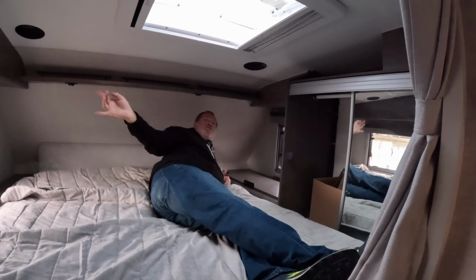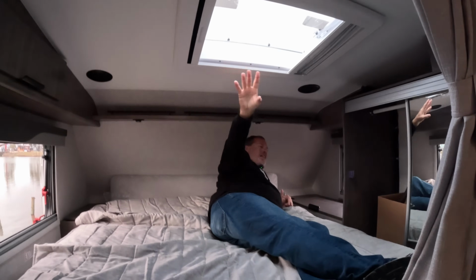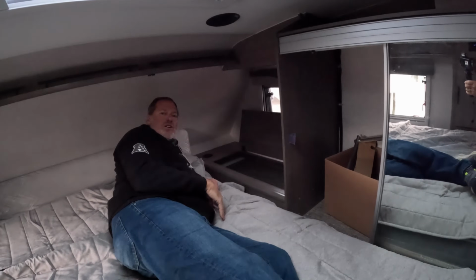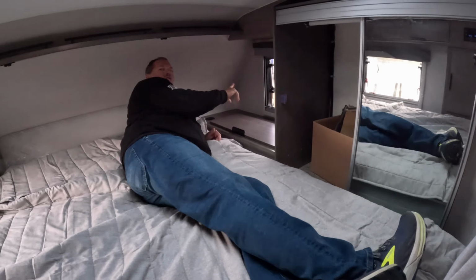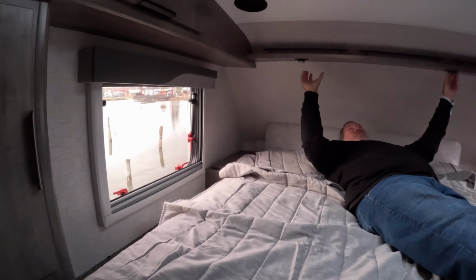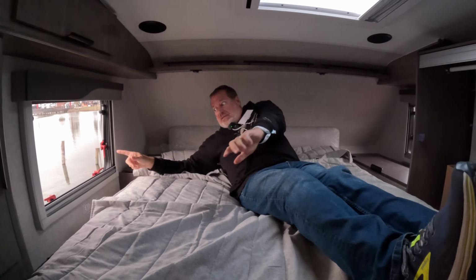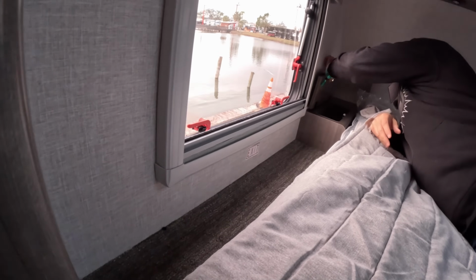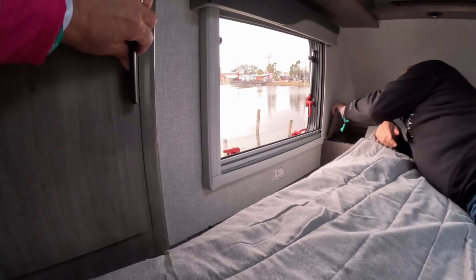You've got the speakers. You've got the hatch to get up on the roof, and it's a skylight. And you also have this same kind of storage deal that we had in the other unit. You got windows on both sides for your cross ventilation. You got a little different system for the reading lights. These kind of rotate around. And then you've got another window over here, a little bit of a shelf here, and another very shallow cabinet here. It only goes down to this carpet.